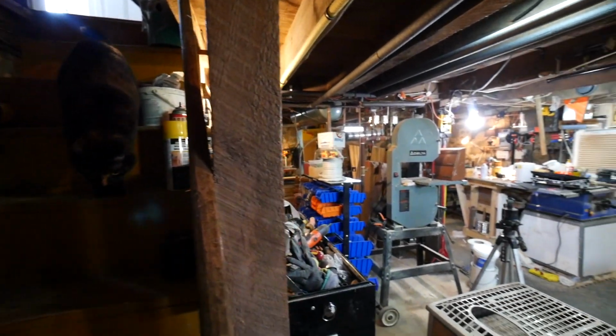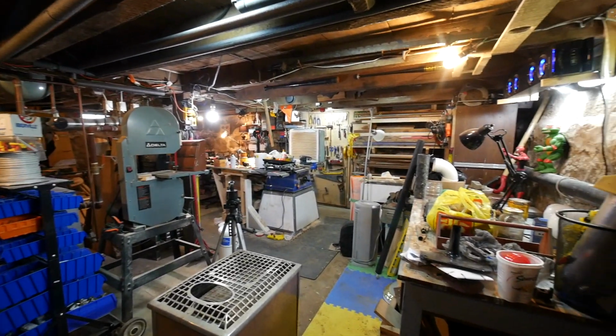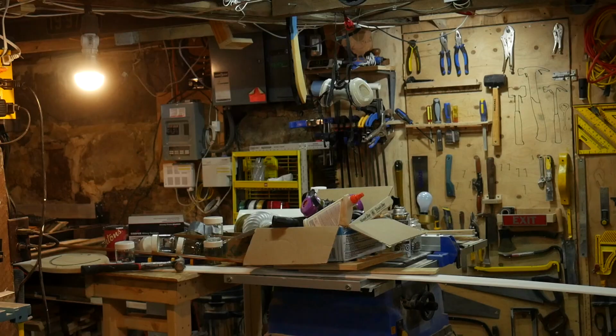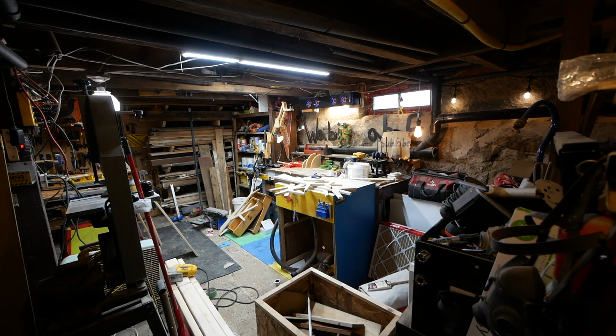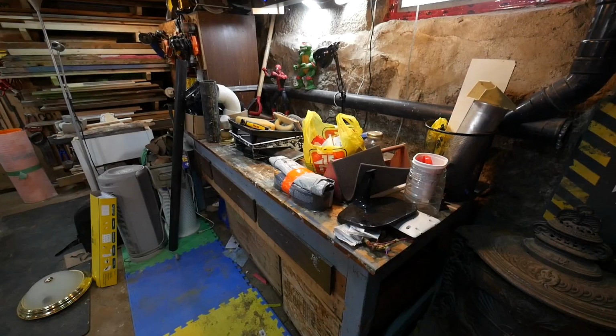Welcome to my shop. It's a bit of a disaster, and before we can build the fancy panel or get anything done, I have to clean it. But it's usually a perpetual cycle. I get it clean, and then I quickly get it dirty again. Where do you even start?